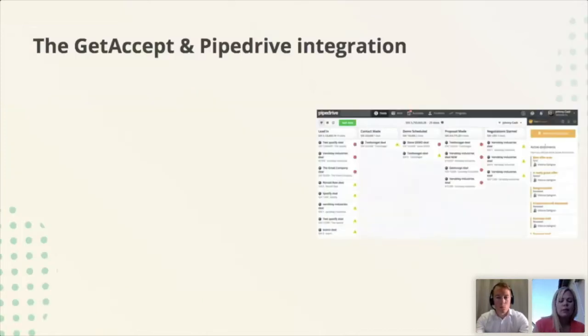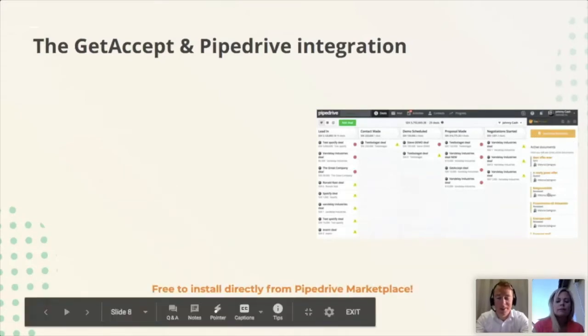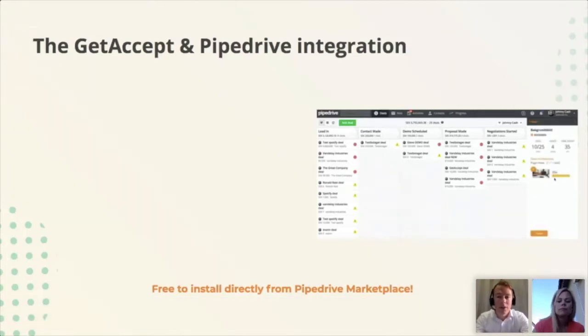And now a little bit about the GetAccept and Pipedrive integration, Johan. Yes, and as you can see here on the right side of the picture, we got GetAccept up and going. So it's a little GIF of how it actually looks directly integrated into Pipedrive. But if you could start out, if you could click, Vilma, once.